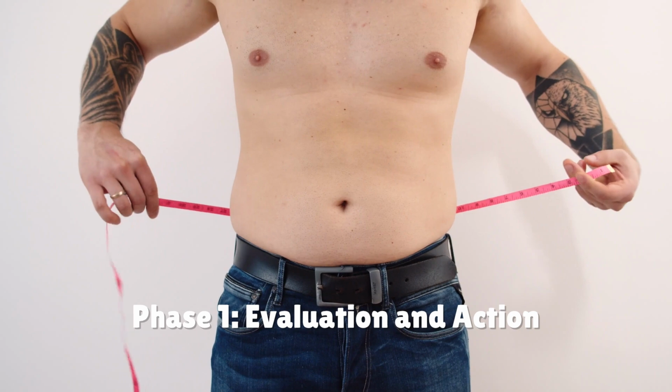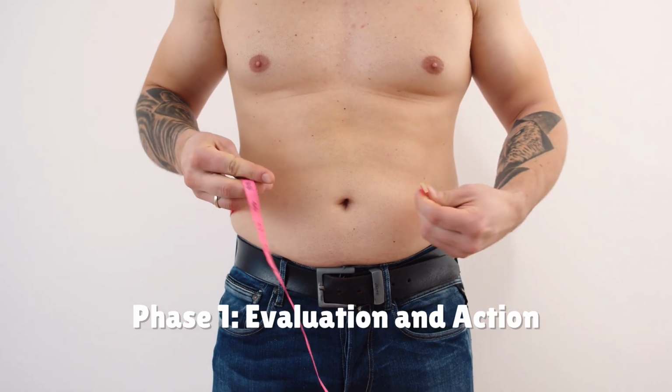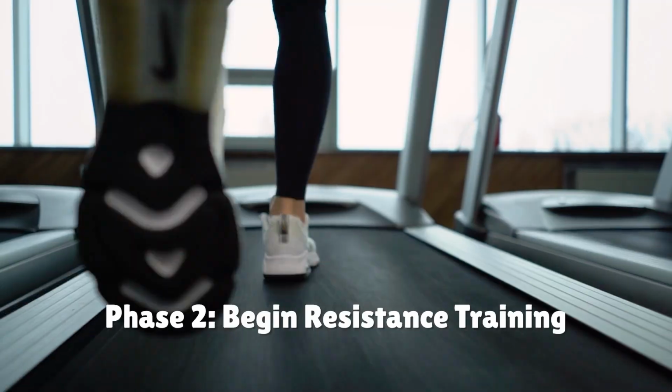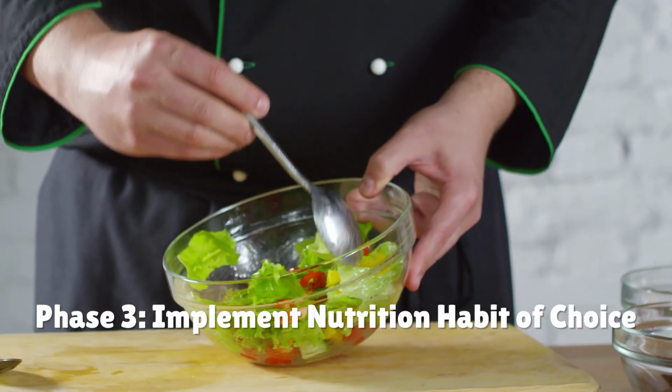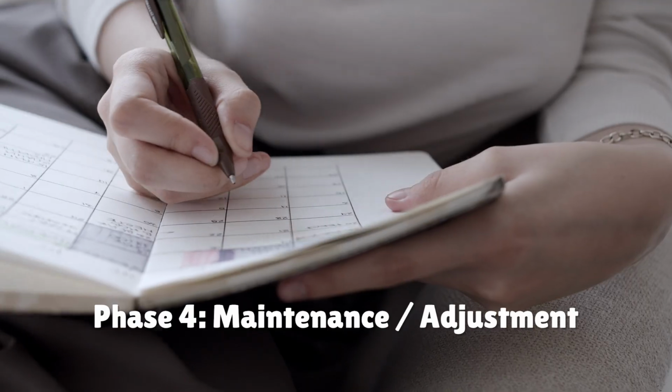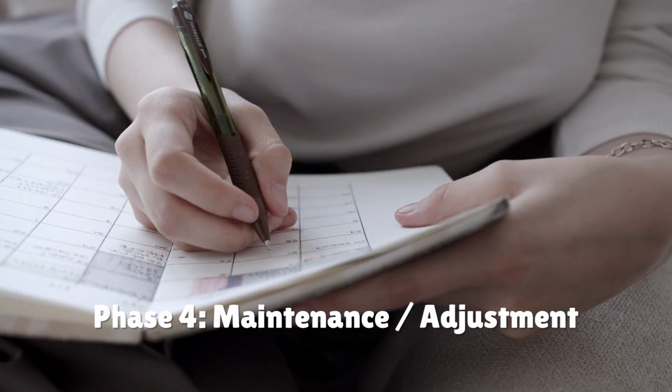The first phase is when we start really basic habits. The second phase is when we introduce resistance training. The third phase is when we introduce a lifestyle habit of choice, and the fourth phase is when we reassess to determine next steps. Let's get into detail, starting with phase 1.